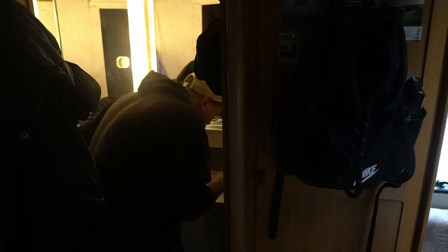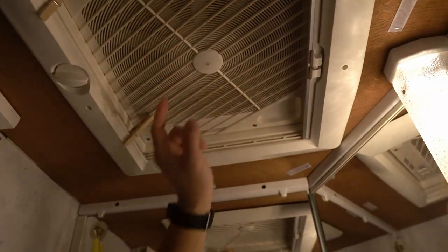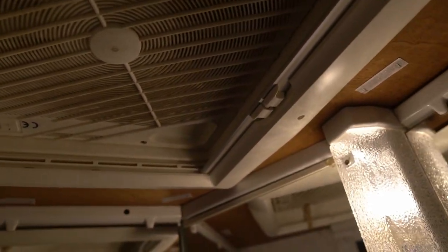Sometimes I'm a bit afraid that this thing will fly off because, well, this camper is like 30 years old, so I'm not even sure how old this fan is, but when it's very, very windy outside, you can probably hear it now as well. It's just like tuk, tuk, tuk, tuk, tuk.